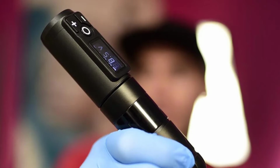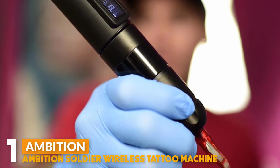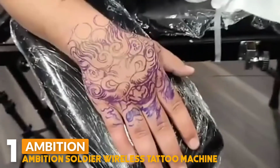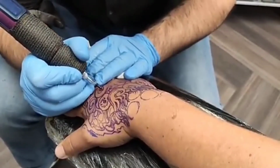Number 1. Ambition Soldier Wireless Tattoo Machine. The Ambition Rotary Battery Tattoo Pen Machine is made of aluminium alloy frame and CNC carved, weight 210 gram, length 148 mm, detachable as a whole, easy to disassemble, maintain and replace spare parts.